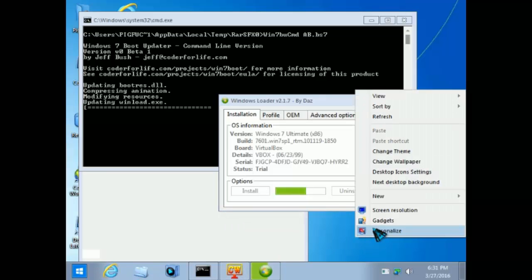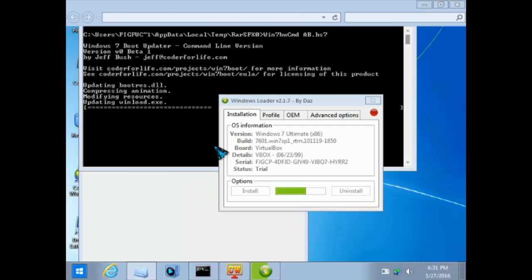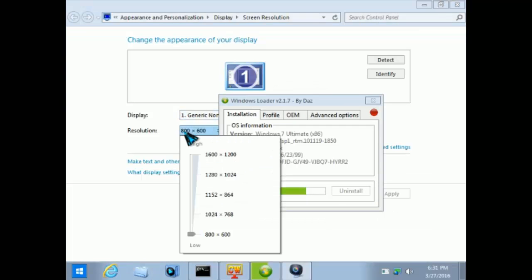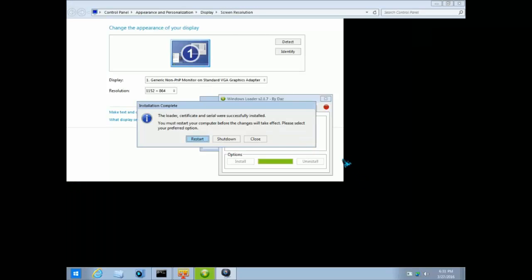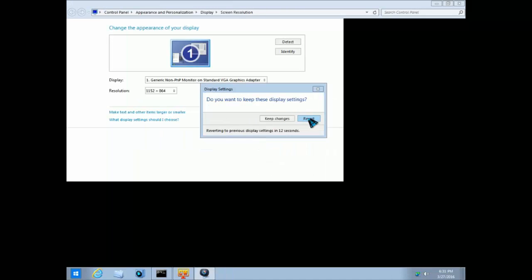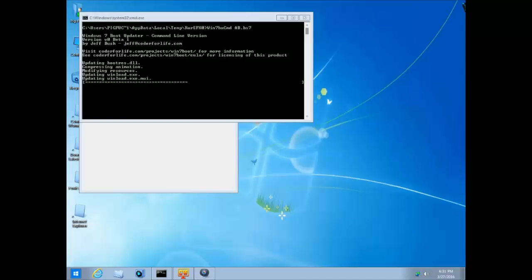The first thing I'm going to do is bump up this bloody screen resolution. You have to install the WhatsApps. No, I don't. Yeah, you do, because you don't have a 16x10 monitor, as last time I looked. That's a little bit better.